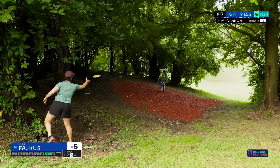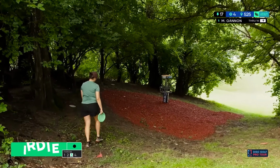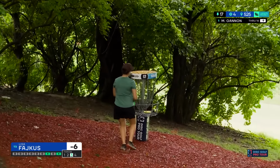It is very steep downhill. Lisa floating it in from circle two. That is such a risky putt. And moves to six down. Very nice.